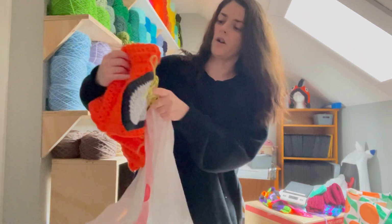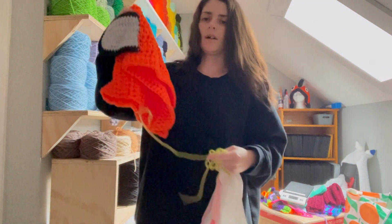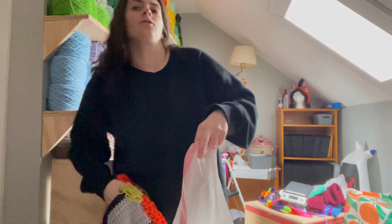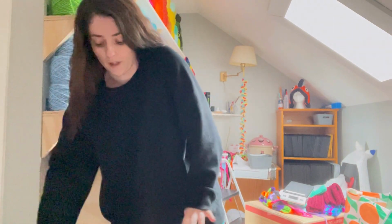Failed chainsaw. Ooh, what the heck? Okay. Failed Chainsaw Man themed hood. It's based off of Pochita. This is a no. Okay, here we go.